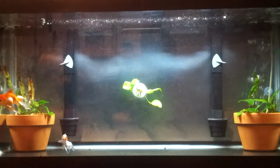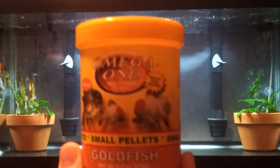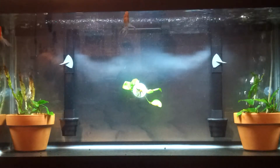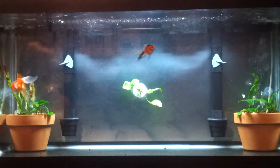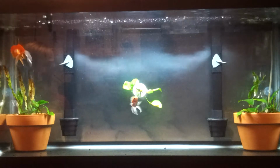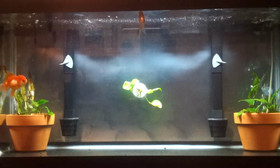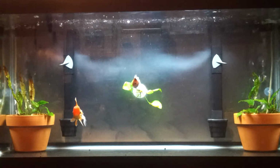So I use omega-1 goldfish pellets, small pellets, and it's a very good price, but it's also very, very good nutrition. I don't know if you can really read that, but a lot of people on goldfish forums say that omega-1 is on the top of the list for good goldfish foods, and it's very economical. It's very cheap, but as I said, it's very good nutrition.